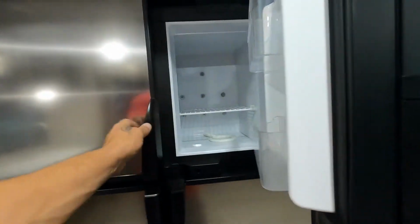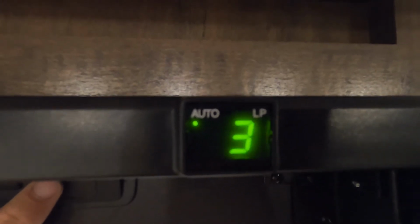Store those away. Your pantry. Domestic fridge, we'll open that up to get inside here. Turn that off. Turn it back on. Over here's your control. I don't know if you can see it. It says auto and gas right there. So, auto means when you're plugged in, you're running off electricity. As soon as you unplug, you're running off gas. Or you can switch it to strictly gas by pushing that button. Over here's your temperature, 1 through 5, 5 being the coldest. Shut that off.